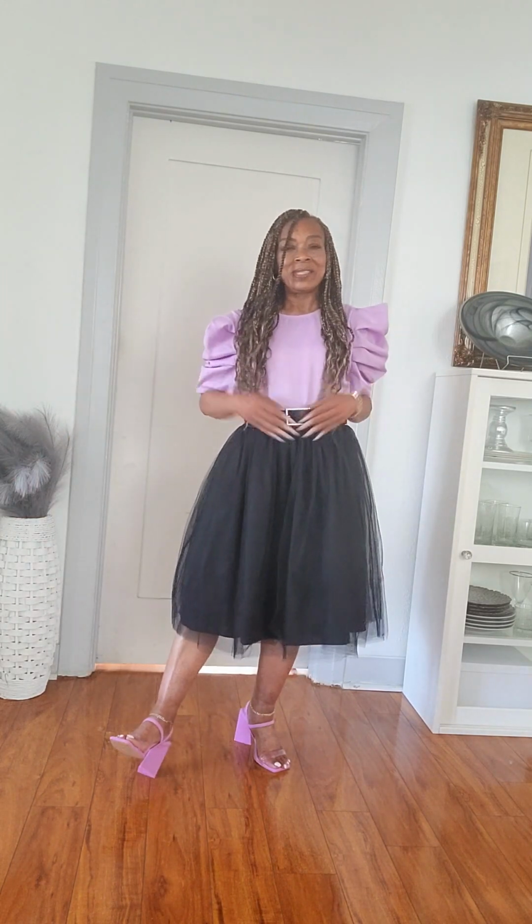I absolutely love this little fun skirt. And you know, look, this is the gift that keeps on giving, in my opinion. This is how, again, I like to maximize my wardrobe and get the best bang for my buck. So having said that, let's move on.